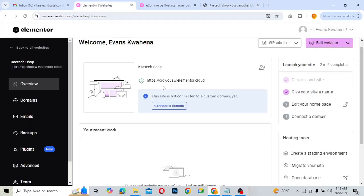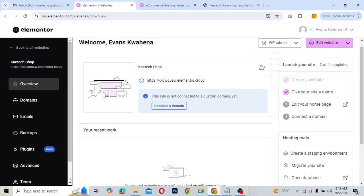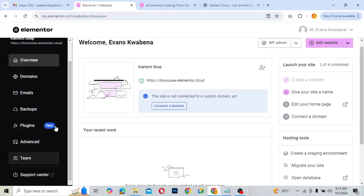So I'm going to go back over here, and then I'm going to log into my WP admin. Over here I can click to log into my WP admin. I can also click over here, and then I can view all pages, all posts, the media library, and manage my plugins over here. If you look on the left hand side, there are also a few settings. You can check your domain, your emails, your backups, plugins, and advanced. And if you have a team, you can also connect your team members to it.